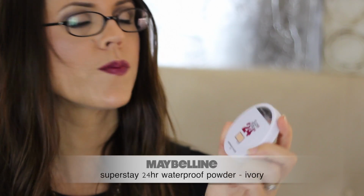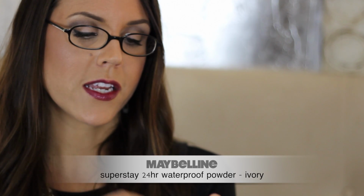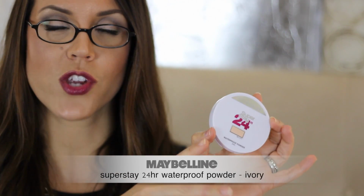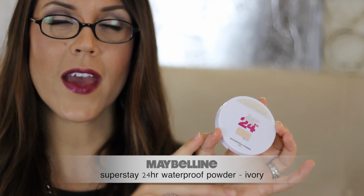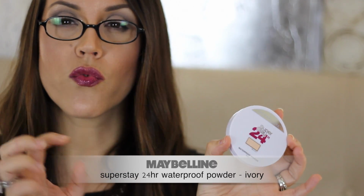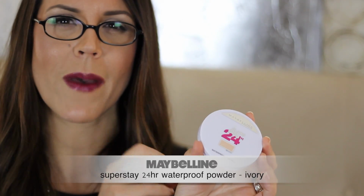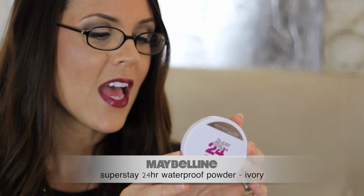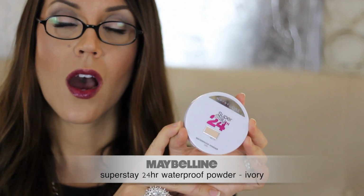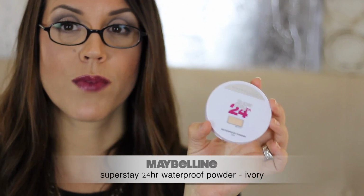I did also pick up another one of the Maybelline Superstay 24-hour waterproof pressed powders. In my last collective haul, I showed the medium shade, the one called Nude, but I think that is just a little bit darker than my skin tone. Once I apply it with a powder brush, you really can't tell, but I just thought I'd get something a little bit lighter. I do prefer my powder to be lighter rather than darker, and this is the shade Ivory. I have used this one with a powder brush, and really the colour is perfectly fine.